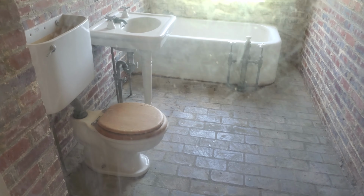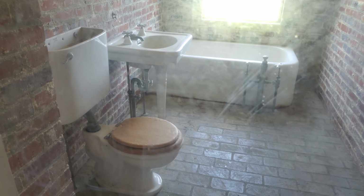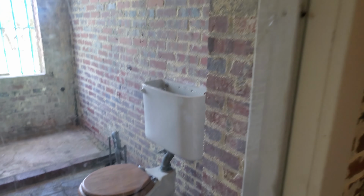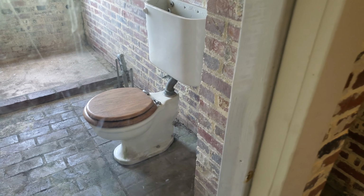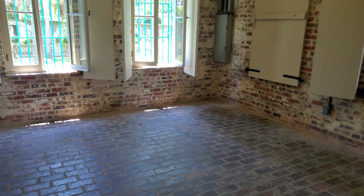Unfortunately, you can't go in there. It's got the plexiglass, but it's preserved there to show you what it looked like. It's kind of neat. Oh, and here's another one. Back-to-back bathrooms. So that means that since this is all the servants' quarters here, everybody who worked in this house, they all shared those bathrooms, I guess. And I only saw 2.